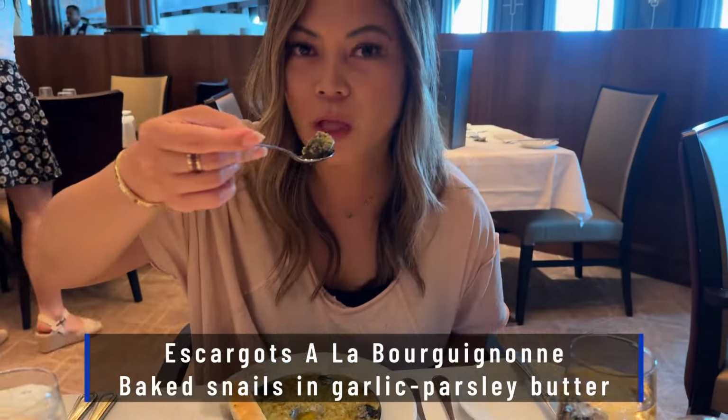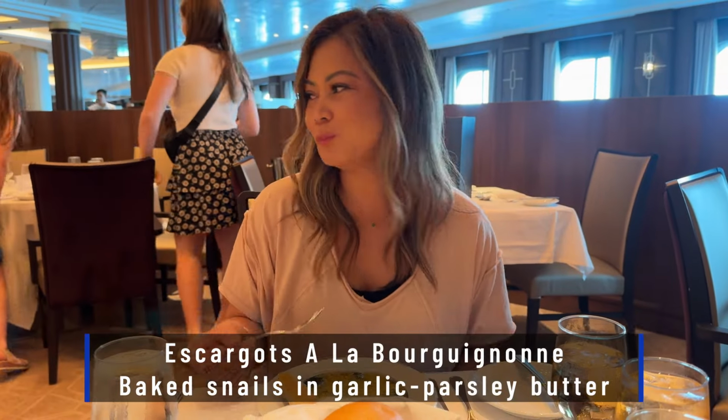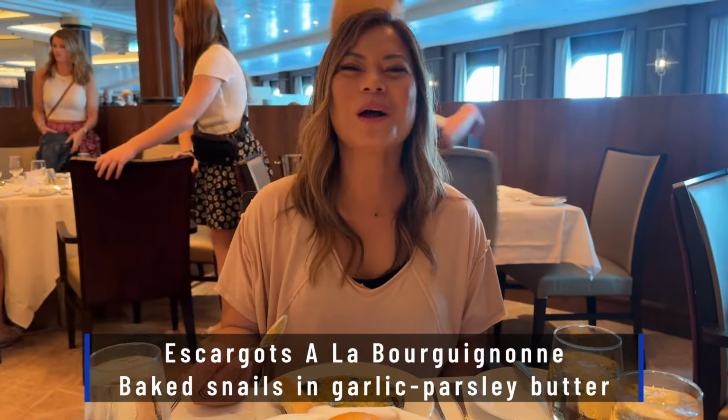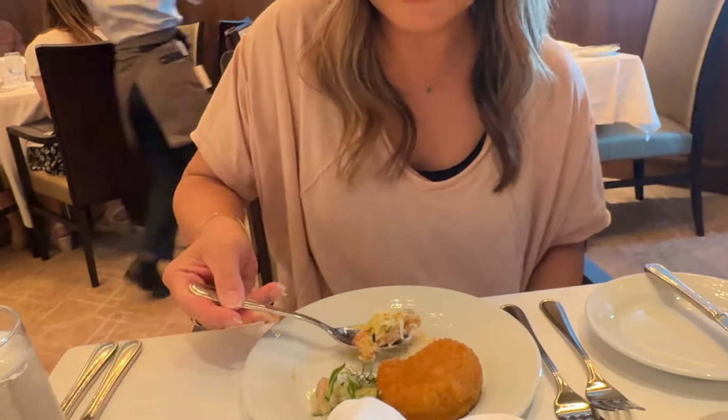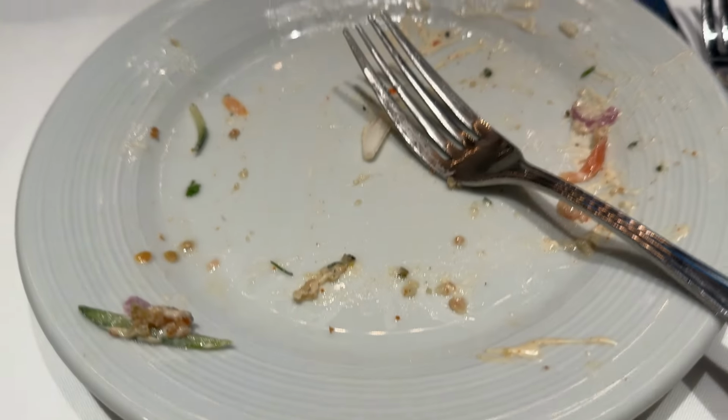Wife's favorite. Escargot. Good? Mm-hmm. Yeah. I'm happy. So good. On to the next one. We have crab cakes. Oh, yummy. Look at my crab cake. It's gone.